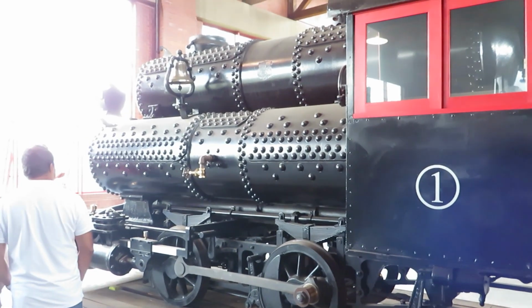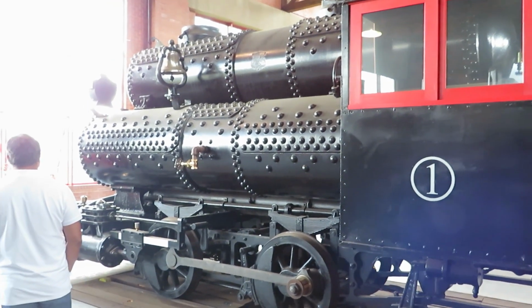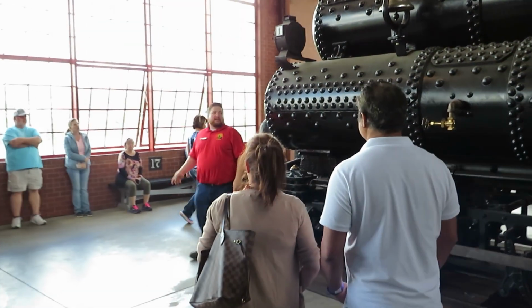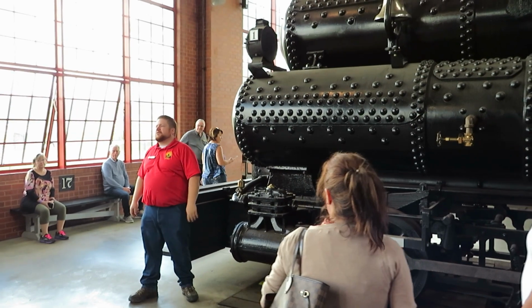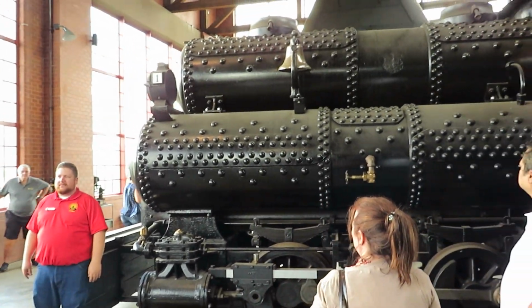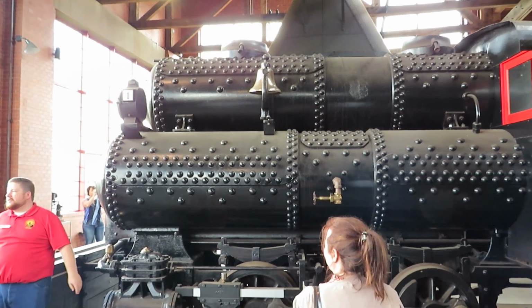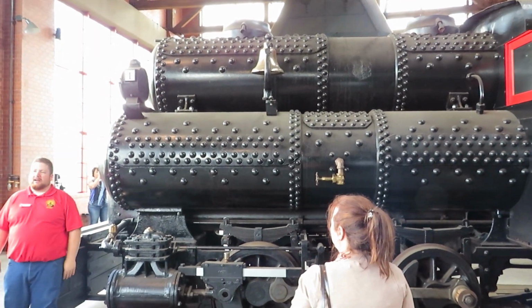Again, it doesn't use steam, so what does it use? Guesses? Air. Exactly, compressed air. This is said to be the largest compressed air engine left in existence. We have no challengers of that statement. Each one of these tanks is capable of holding 1,200 psi.